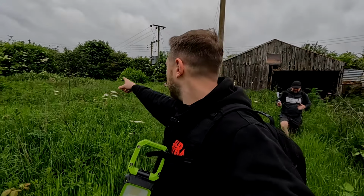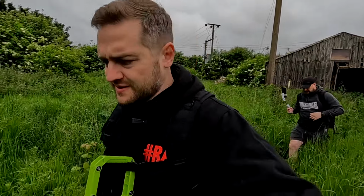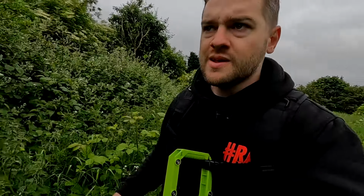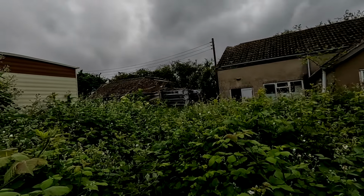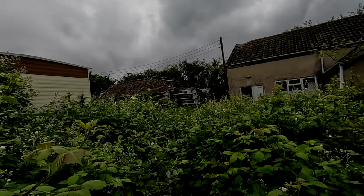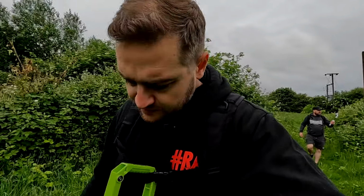I think there's going to be that pool over there somewhere. I don't fancy walking through all them nettles though. Okay, we've got this barn here. There's another barn at the back over there. I think they were like egg farmers in their old age. Saw the sign earlier saying about free range eggs or something like that.